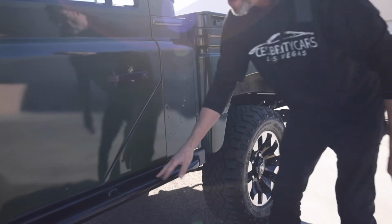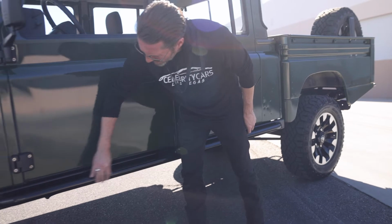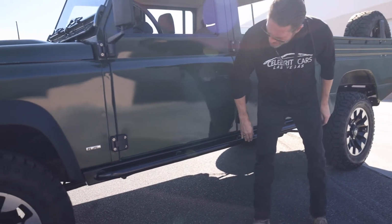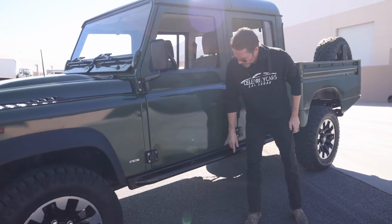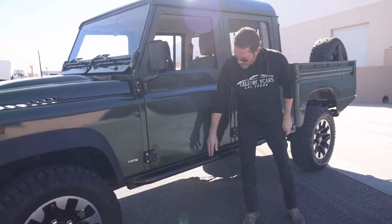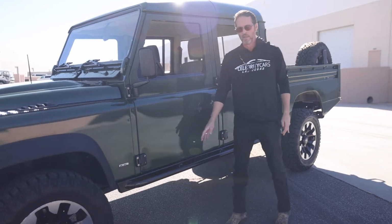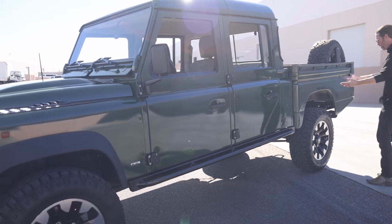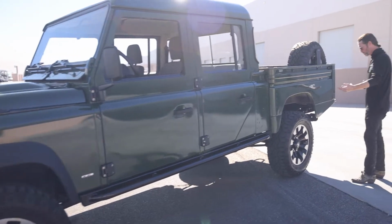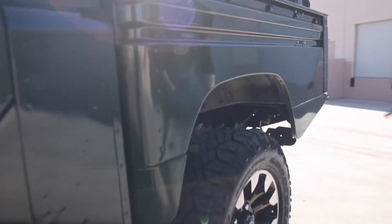All this is great. The black lower panels here might have a couple scuffs from getting in and out of the vehicle, but if I found one that was really bad, I'd let you know. Just a small mark here. I'm just trying to point it out. It's not perfect, but it kind of is. Work your way back here, beautiful green. See all the rivets, new bolts, good looking stuff.